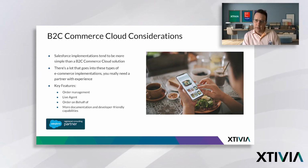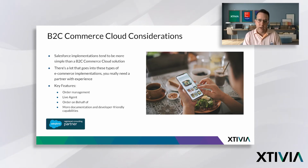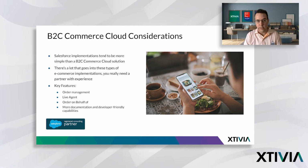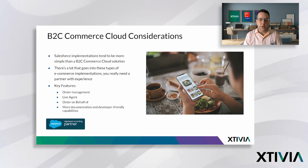You can do shipping. I don't know if you can do shipping out of the box with Salesforce. A lot of companies use ancillary shipping applications that plug into Salesforce, Shipper HQ being a really prevalent one. And so that's order management.